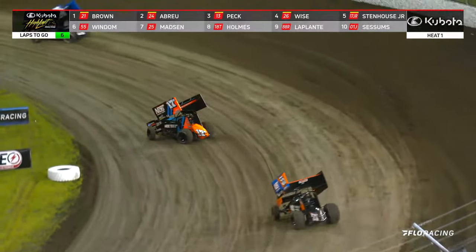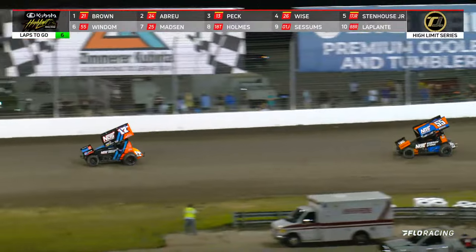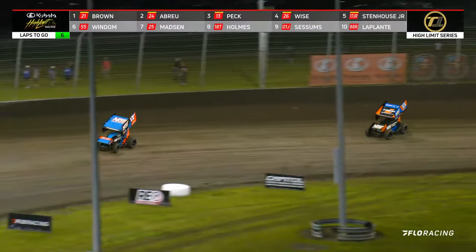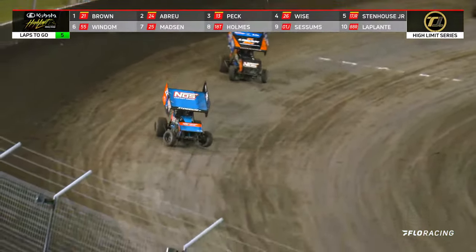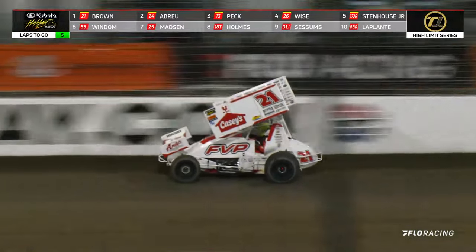Everybody getting pretty spread out here. The track's still relatively fast, waiting for it to slick up and widen out as Brian Brown shows the way down the front straightaway. That time by, three laps in and five to go for Blackjack. Chris Windham reeling in the 17 junior, Ricky Stenhouse, into turn number one.